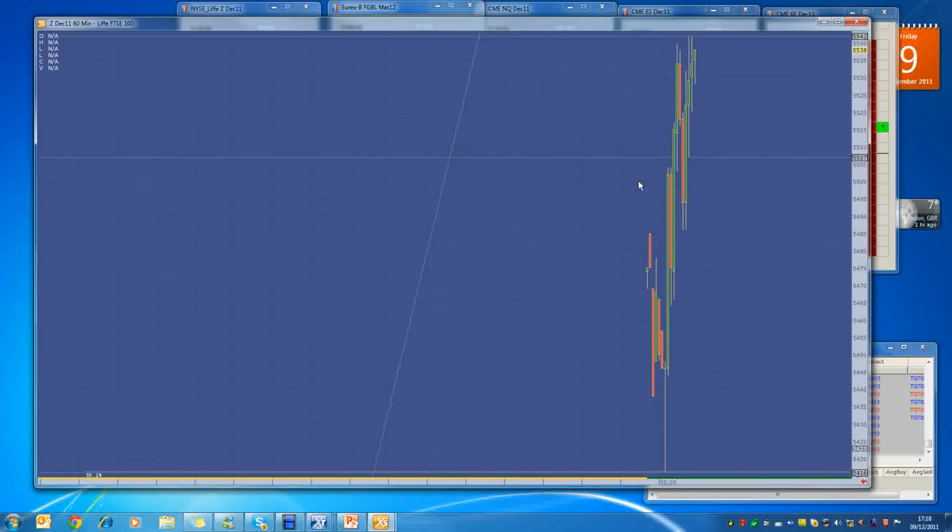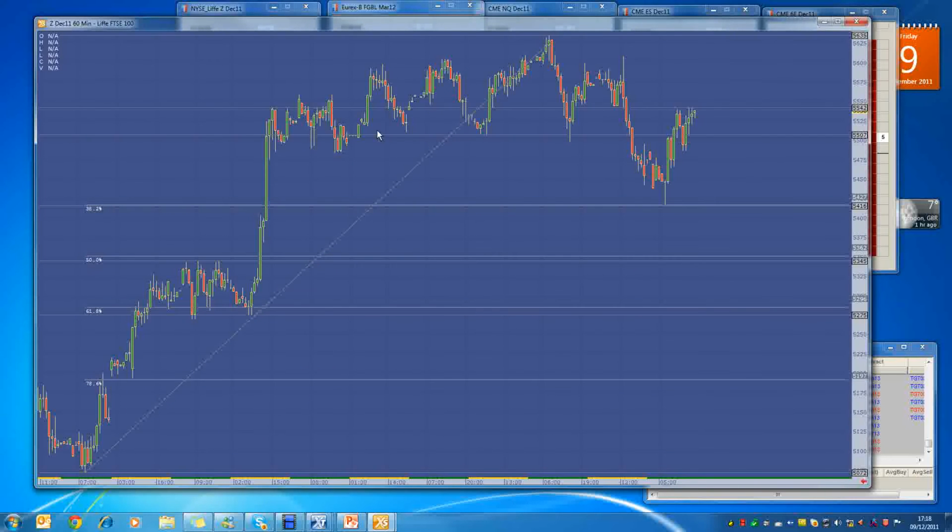Go back to 60 minutes. You can see we've just been playing in this 100-point range for the last few days, neither here nor there. We had a little breakout and then sort of bounced off the 38.2 retracement level that we have on this move up on the 60-minute from 50.73 to 56.32. On the 38.2, we pretty much traded to the tick on that retracement level. Some work, some don't, but this one worked very well.